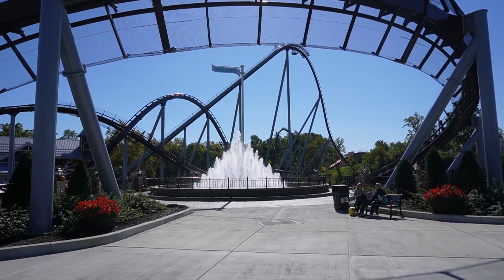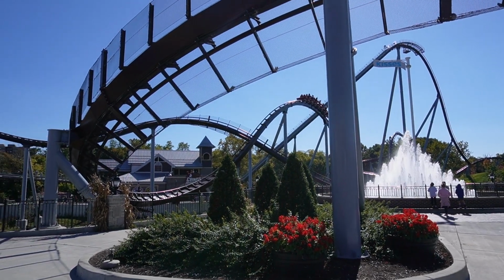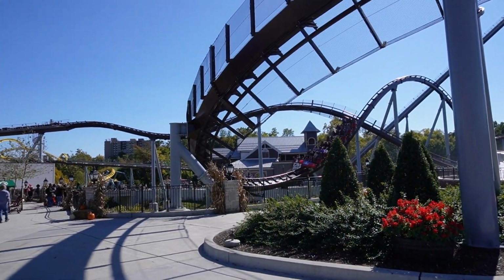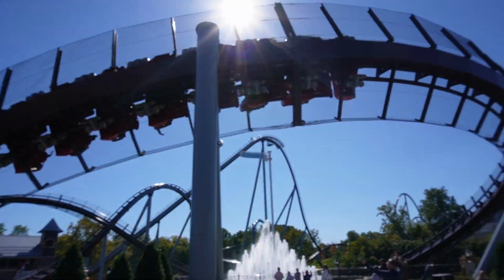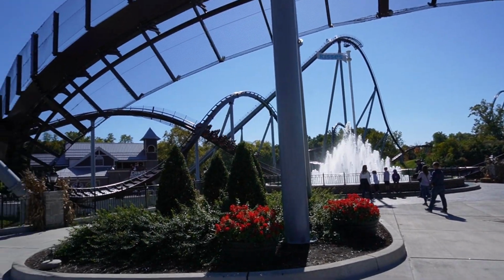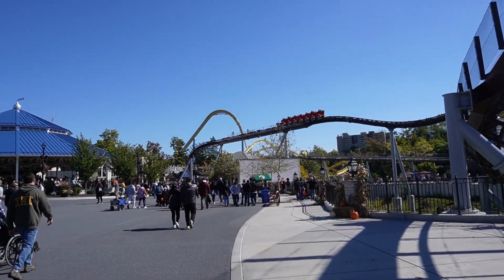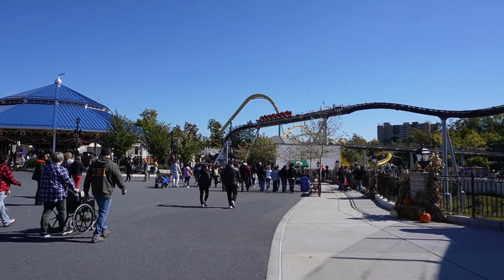get some coasters in. And since we're here, I wanna show you Candymonium coming by. This is a really fun coaster. The thing I like about this one is it gives you a lot of airtime, and it reminds me of, I think it's Mako, that is down at SeaWorld in Orlando. So, very fun ride. Let's go see what else we can find.